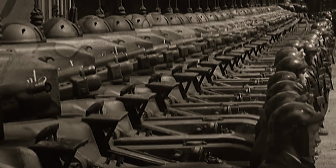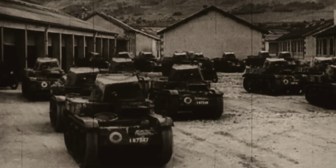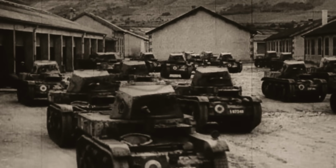Most countries saw them as isolated weapon systems that could either support infantry with slow-moving, heavy tanks, or be grouped together as cavalry, using light, mobile tanks to pursue, harass, and exploit enemy forces. France was one of those countries. The French are facing a number of problems.